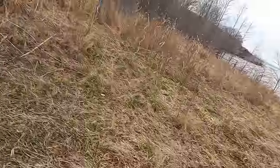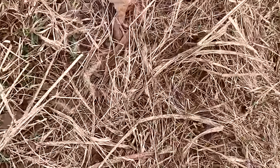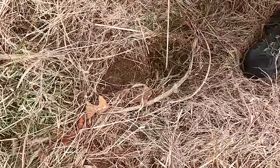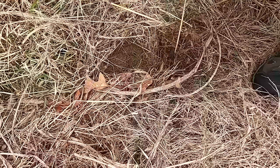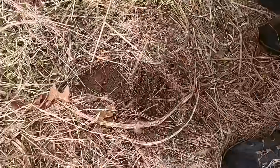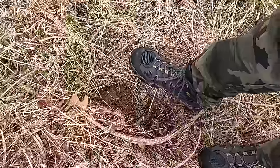Does that look like a print? Yeah. I made that piece right there. This? Yeah. There's the heel. Let's kick that back. There's toe marks up here. How big does that look? It's bigger than my size 12.